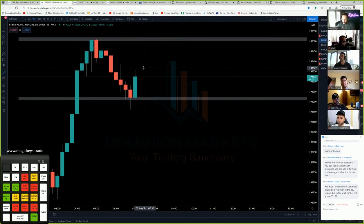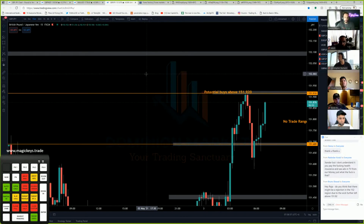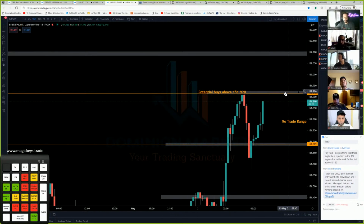Do you think that there might be a rejection in the 152 region? Yeah, could be. 152 right here. This is the wick on the 30-minute, but we have clean candles, so we're anticipating it to continue moving bullish. So we'll see what happens.